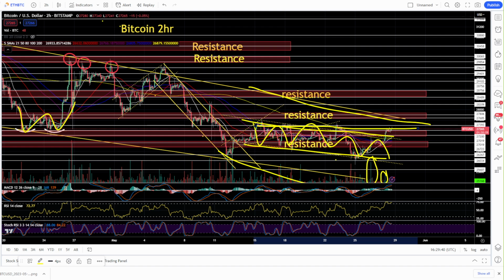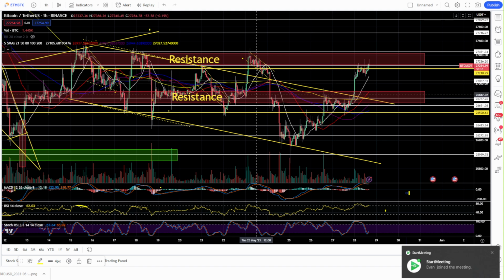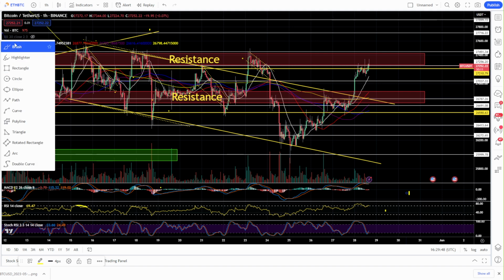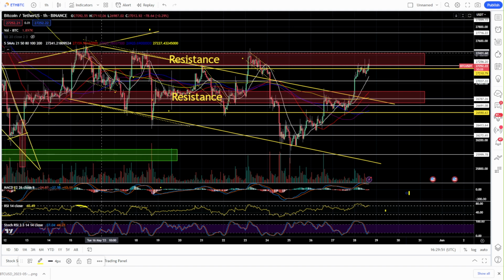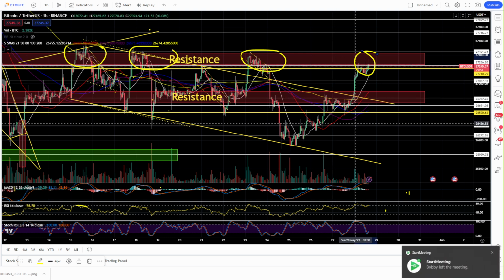And so by zooming in, it's like looking at a map. You go to the street view and you're zooming into that small channel. Here it is. Bigger picture. The problem has been for the bulls, this resistance. Every time it gets hit, it becomes weaker. There are sell orders stacked in this area, 27,500 down to 27,200. And so Bitcoin's broken out of this small channel on the 1 hour time frame.